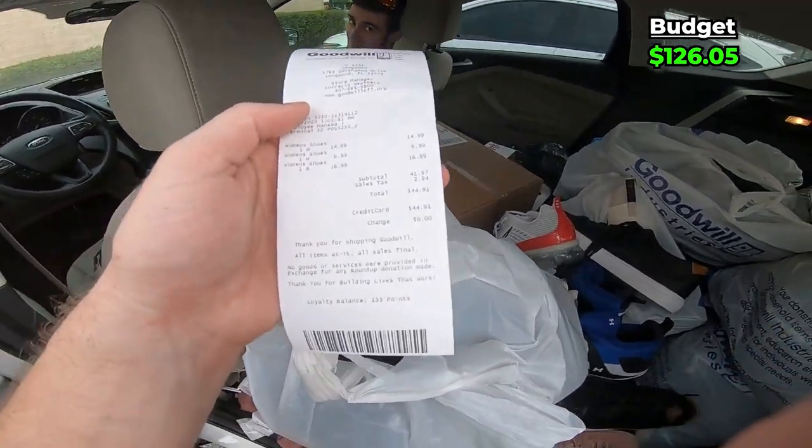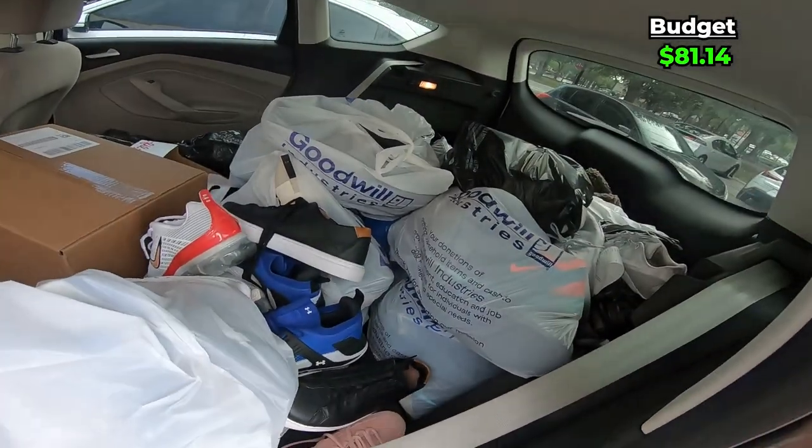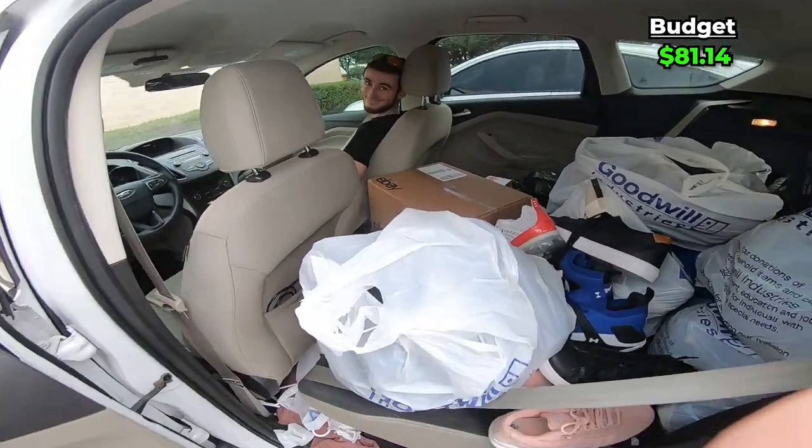All right, here we are, three pairs in. Unfortunately, I had to put a lot of that back, but three pairs in, $44.91. We have $81 left to spend. We're getting there. We got a car full of shoes. I think we did pretty good so far. I'm pretty happy.